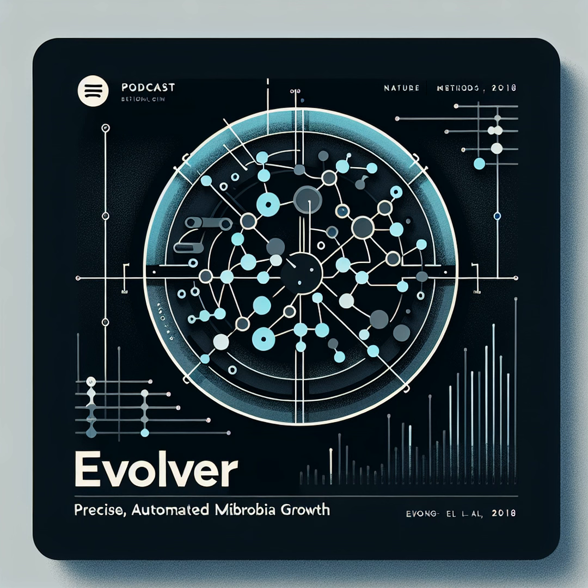It's a really exciting area, isn't it? The ability to automate complex biological experiments opens up a whole new world of possibilities. We'll explore its innovative design, examine the technical details, and discuss its real-world applications.